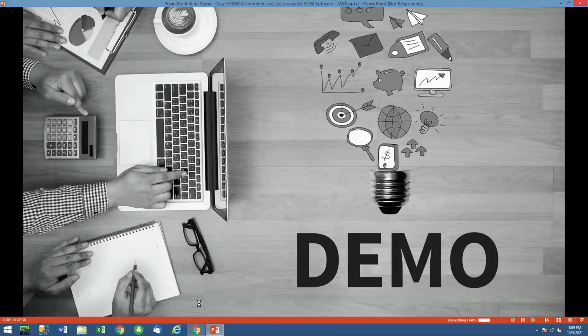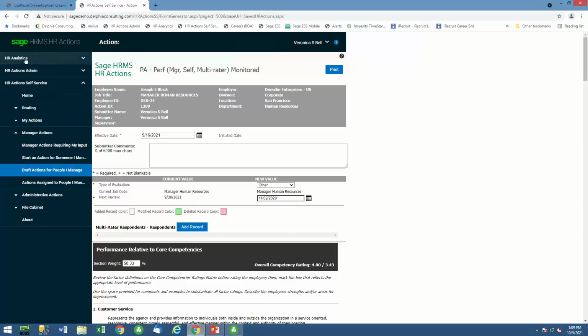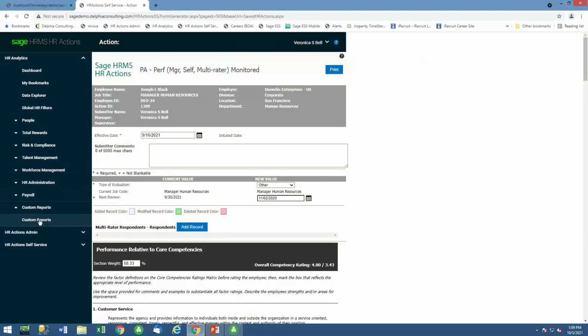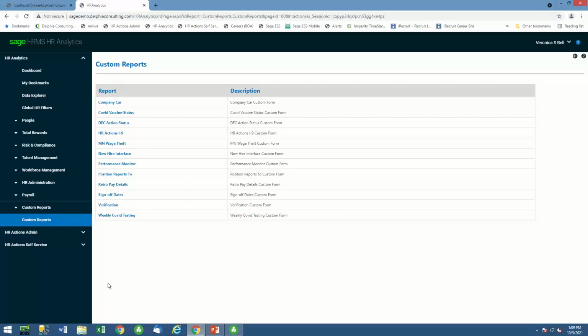And while I do that, I'm also going to hop over into HR Actions, right? So let me just get back to Analytics. And one of my favorite things that we can do with Sage HRMS is it really is able to adapt to your needs and to changing needs. I mean, who thought about a COVID tracking mechanism 5 years ago? Nobody, right? So here I'm going to sort of start with the end in mind.